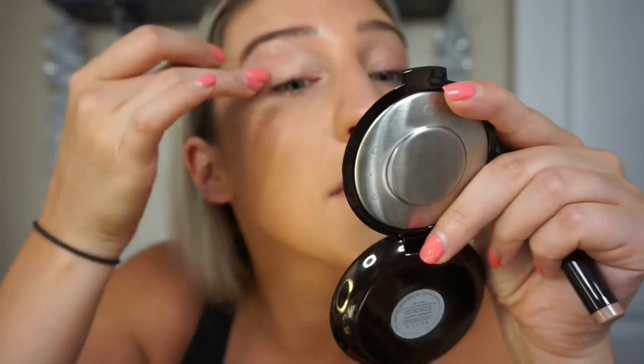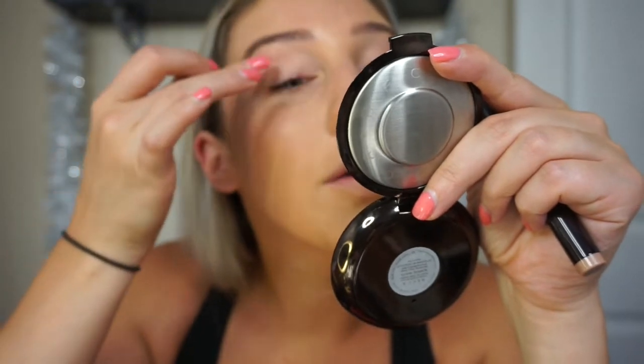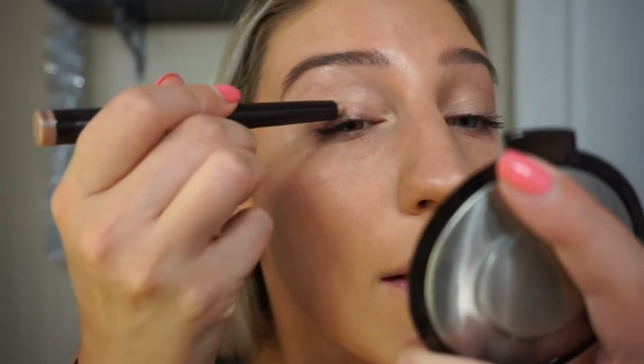Okay, the first thing I'm going to say is this would be a perfect product for somebody like me who travels, because how easy. You literally can just put it on your finger and pop it onto your lid, and it looks beautiful. I really, really am into shades like this as well. This color of eyeshadow is right up my alley. This is typically the color that I gravitate towards to put onto my lid. Wow, that is so beautiful. I really, really like this.